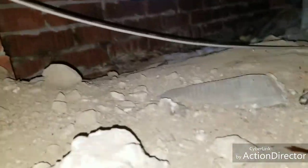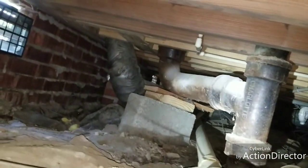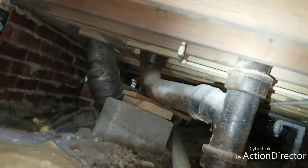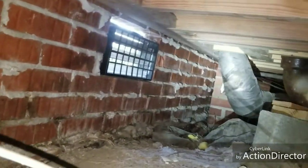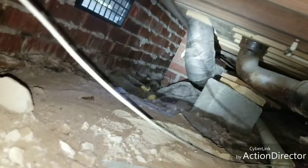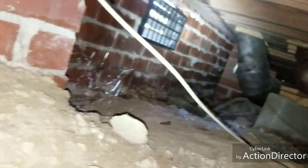No issues by the crawl space door at all that I see so far. There's the main drain, looks like for the toilet, and then a toilet vent going up the wall there. And old insulation on that supply duct there.